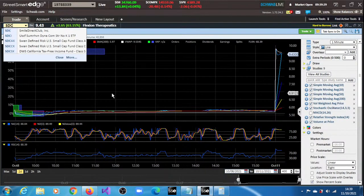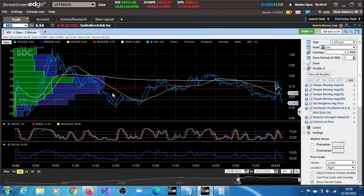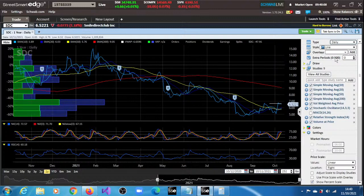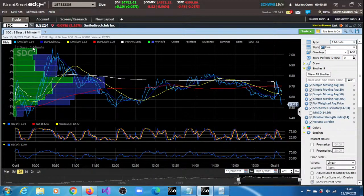So let's look at SDC. SDC down 0.38%, retracing. The oscillators are in the oversold territory for SDC, so it may pull up again. It may return into the green. It may become positive again. SDC down 1.06%. Let's see what the volumes are like. Volume is 1.209. Smile Direct.